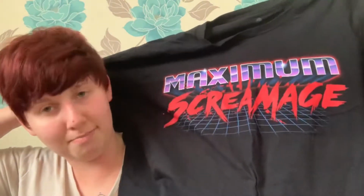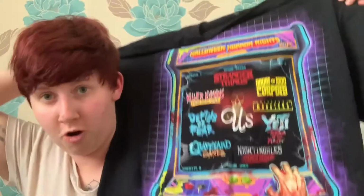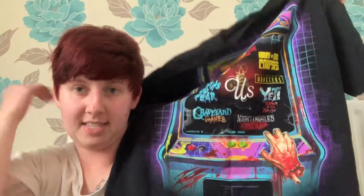And this is the front. I saw so many people wandering around in this t-shirt while we were over there. It was unreal. But this is a little bit creased because obviously it's been rolled up in my case for God knows how long. So it says maximum screamage on the front, and then on the back it has all of the Halloween Horror Nights houses for 2019 in the similar style as the pin badge.